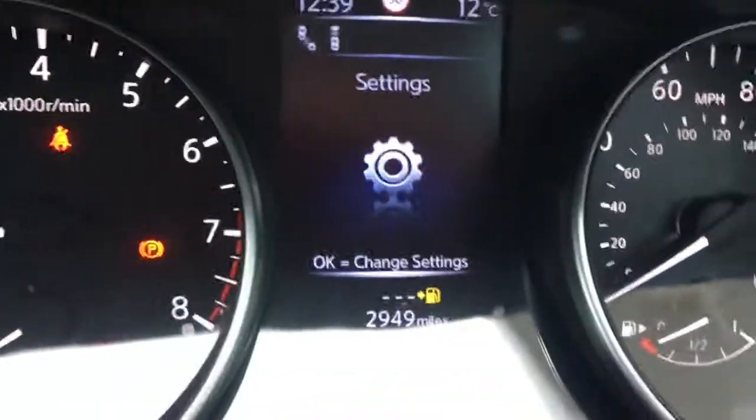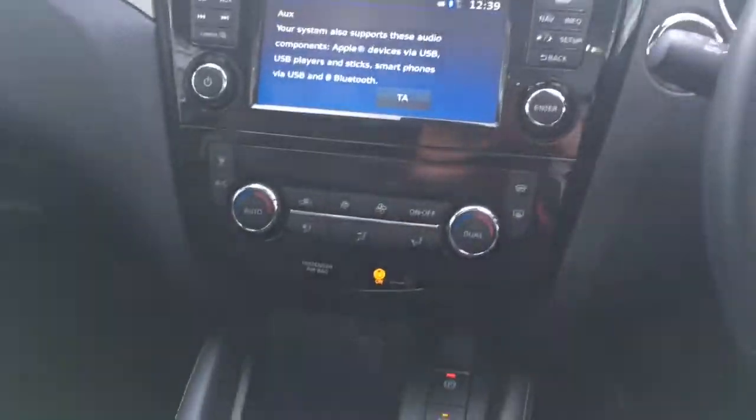So this car's done a total of 2,949 miles. It may go up slightly as it may be on a test drive, but realistically you are getting a fantastic vehicle for your money here.